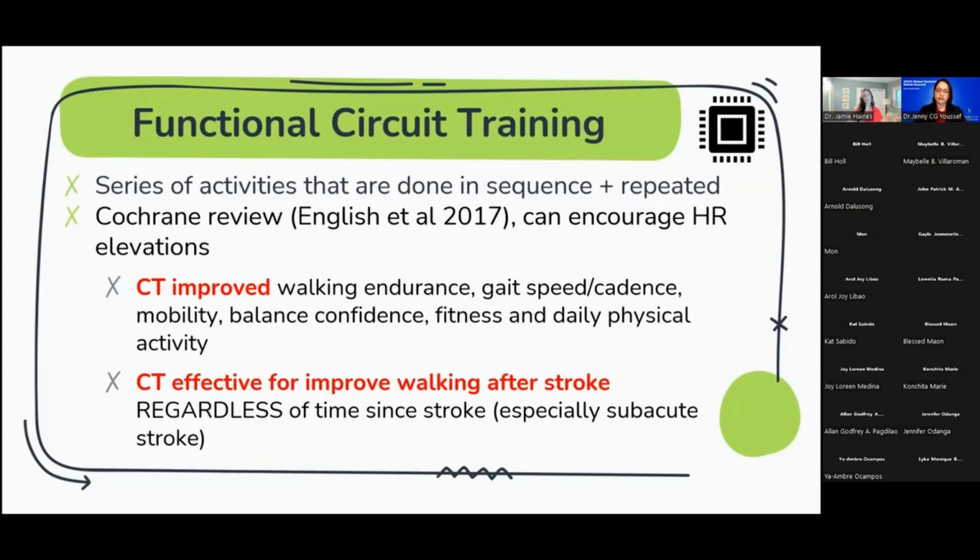It looked at how circuit training improved walking endurance, balance confidence, fitness, and daily physical activity. Because if you think about what we do in a day, I don't just spend 15 minutes or a half an hour standing at my counter. A lot of times I'm walking to my counter, then going into the garage, then getting my laundry, then coming back, and then using the restroom. It is a functional circuit. That's what we do in our daily lives.